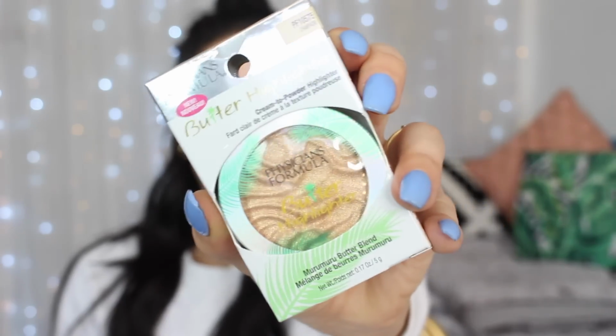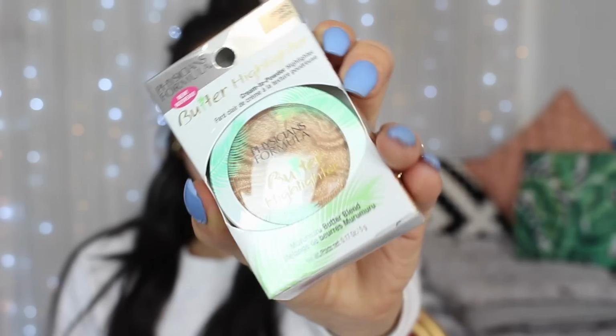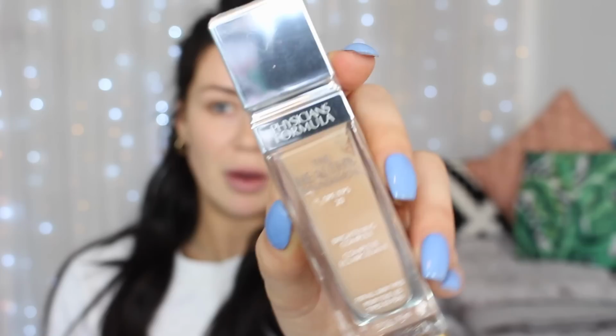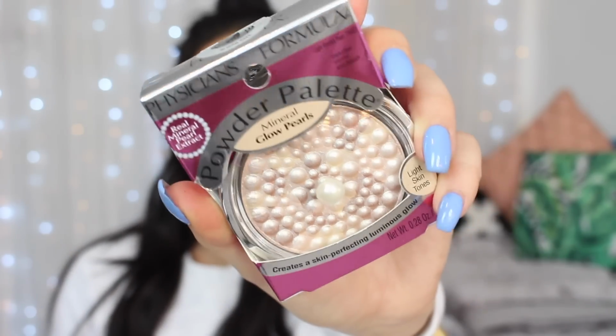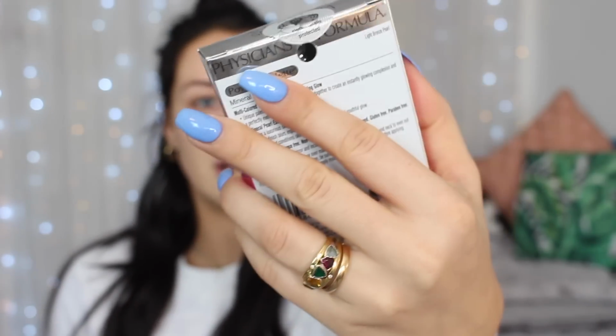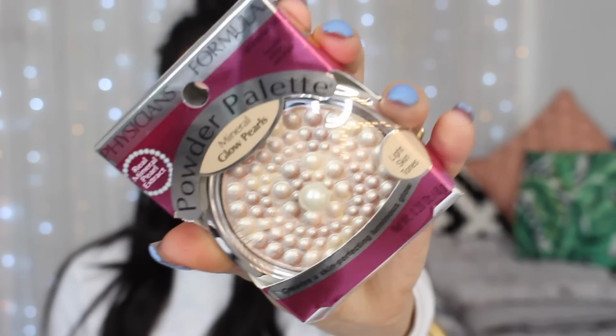I then got the Physicians Formula highlighter in the shade Champagne and it looks gorgeous. Sorry if I don't swatch all these products, there is a lot here. Then I got the Healthy Foundation by Physicians Formula. I've heard amazing things about this. How beautiful does this highlighter look? These are the Glow, are they Glow Pearls? Yeah, Glow Pearls by, again, Physicians Formula, and this is in the shade Light Bronze Pearl.